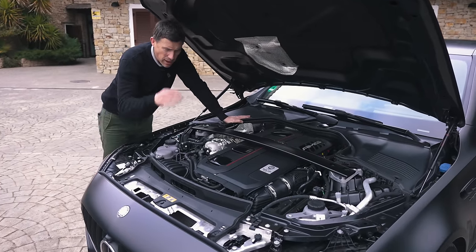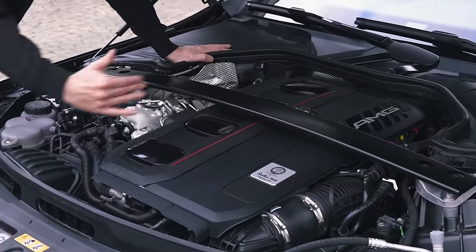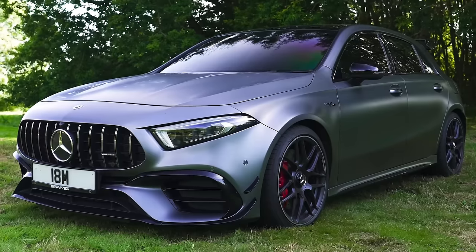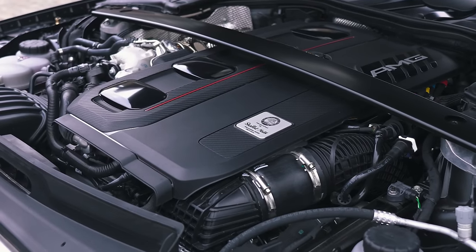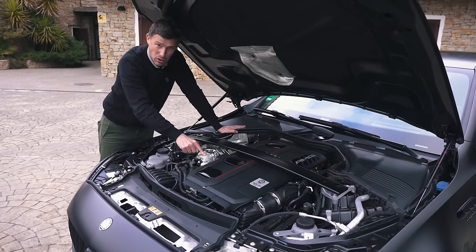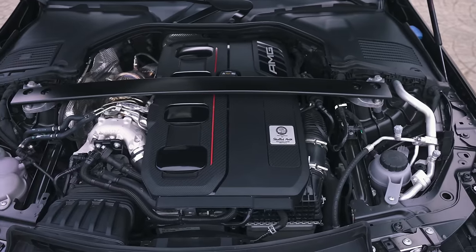So you've got a 2-litre four-cylinder petrol engine, which is mounted longitudinally. It puts out 476 horsepower. So it's a similar engine as in the A45S, but they've turned the wick up on it slightly. It is the most powerful 2-litre four-cylinder production engine in the world, and it's been assembled by Shafat Malik. Now, one of the key features of this car is the turbocharger, which is here. It is actually electrically controlled, so it's initially spun up so there's no lag.